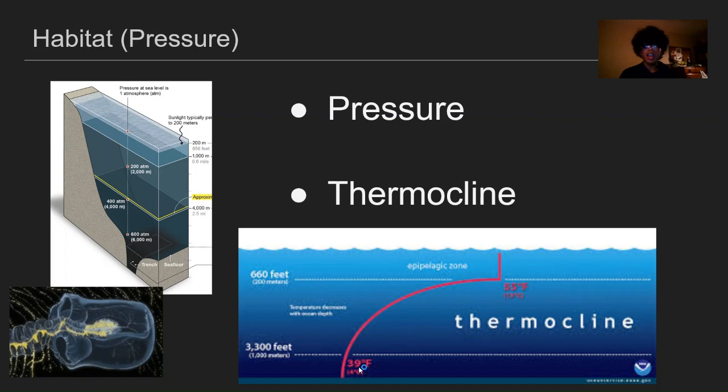Praya Dubia is sensitive and reliant on its environment for thermal regulation, but because of the fact that it has to contend with the thermocline, it may have been forced to become more flexible and more adaptable with its regulation of its temperature.